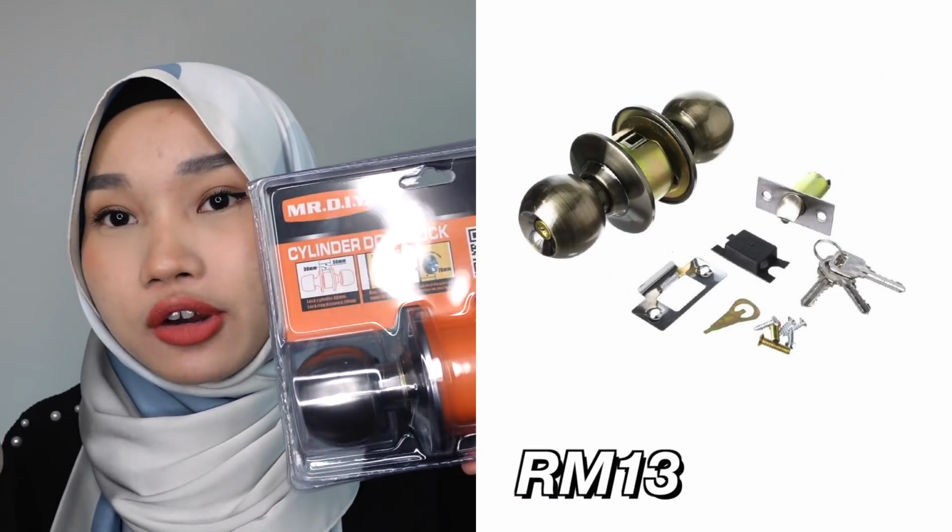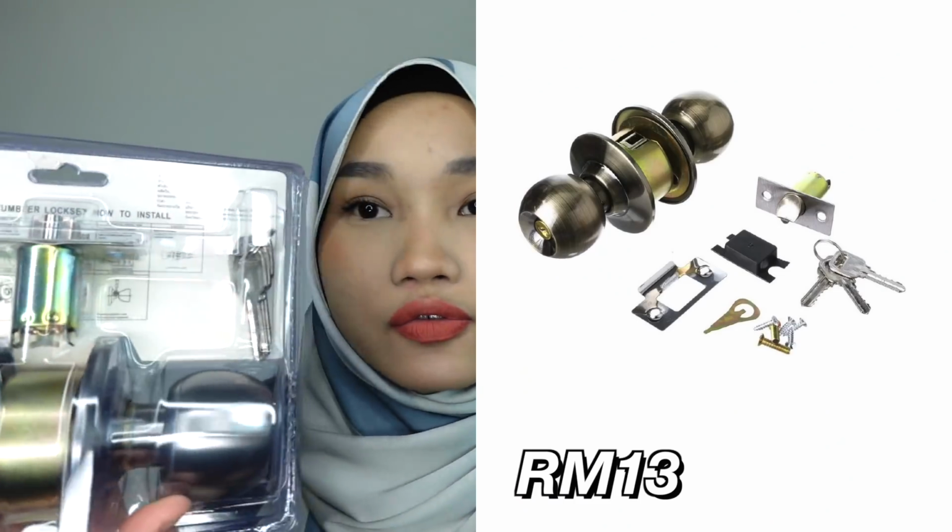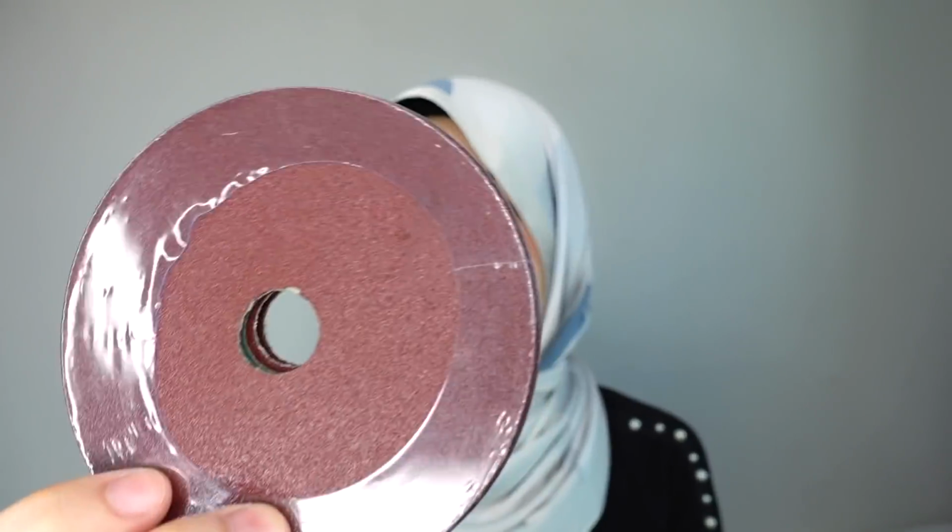Next, I'm going to show you guys stuff that I'm going to use in my room makeover video soon. First thing that I got is a doorknob. I want to change my doorknob because mine dah berkarat. Comes with new keys. Masking tape for my painting process. I bought these sandpaper because I'm planning to paint my wardrobe.